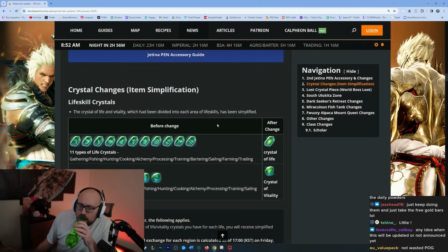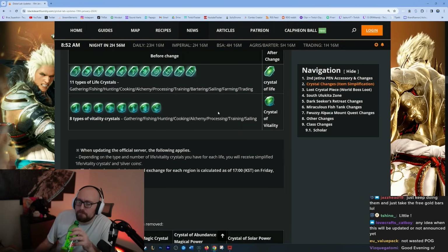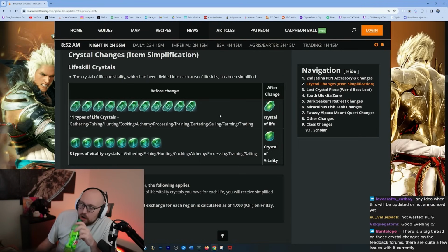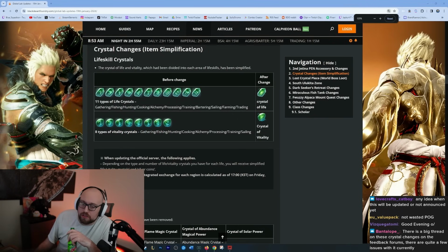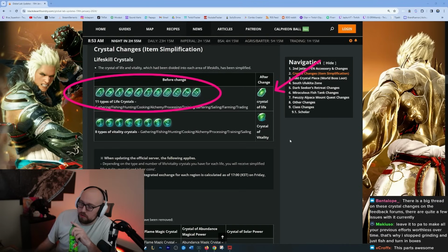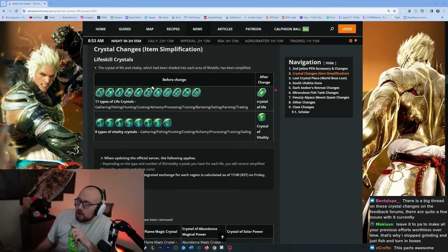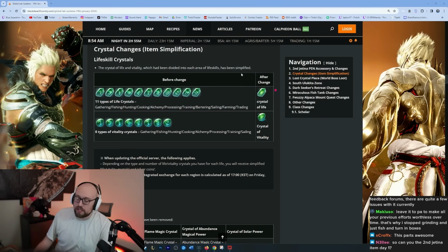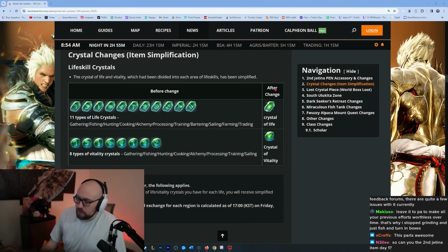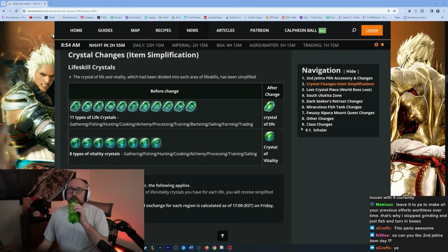Big W. Crystal changes, item simplification. Finally. Thank God. I've been waiting to buy my life scaling crystals for this moment right here. All of the different types of life scaling crystals, guys, are now simply 1 crystal, which is a big W change. All we really care about are the mastery crystals, the EXP crystals. We don't really need those. I guess they'd be really good for, like, if you're trying to power level stuff. I honestly think it's worth having a set of both of them.